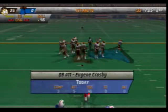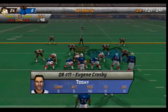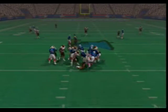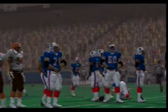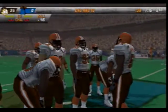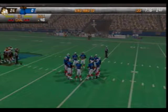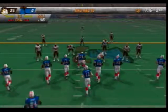Ball on their own 46. Let's go. Get it started. Pressure coming. This pass is incomplete. This guy's so strong, he was able to get that pass away. Second and 10. Ball on the 46-yard line.